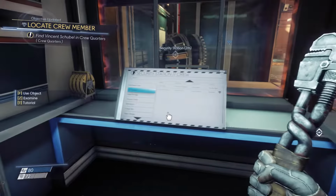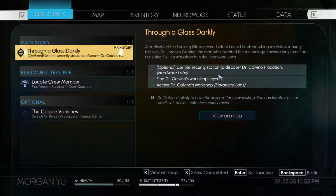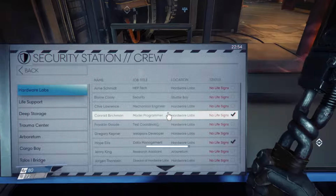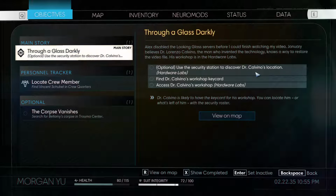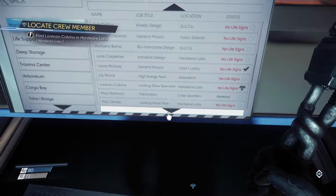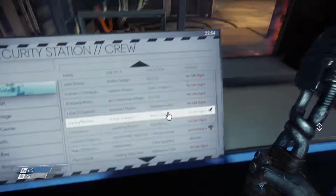No. No misbehaving. Alright, let's look at my objective. What's the objectives? Locate grid through the glass dark. Hardware labs. Find Dr. Calvino's workshop. Key card access to. Alright, so. No, fuck, I keep trying to. Okay, hardware lab. Fucking hell, what's his name? I forgot his name. Jesus Christ, I'm an idiot. Dr. Calvino's. Calvino. Okay, Calvino. No Calvino's here. Calvino. In hardware labs. Alright. Looking glass specialist, hardware labs. Okay.